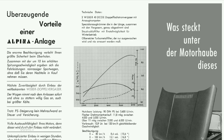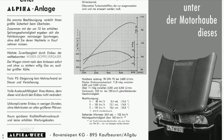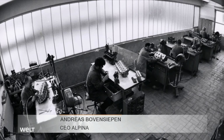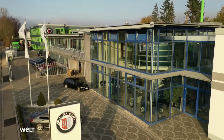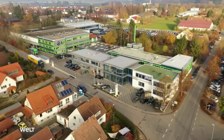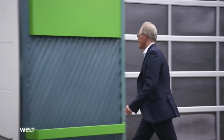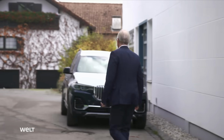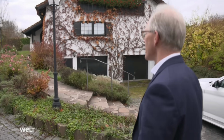Then my father went out and placed that first letter-sized sheet of paper for the Alpina carburetor system under the windshield wiper of over 100 BMW 1500 drivers and brought in the first 100 Alpina customers. A handful of mechanics in a shack have meanwhile developed into a large company that is proud of its family roots. In any case, Andreas Bovensiepen didn't have to go through any major relocation. It was always interesting, right from the start, that our family also lived here and that I grew up here.